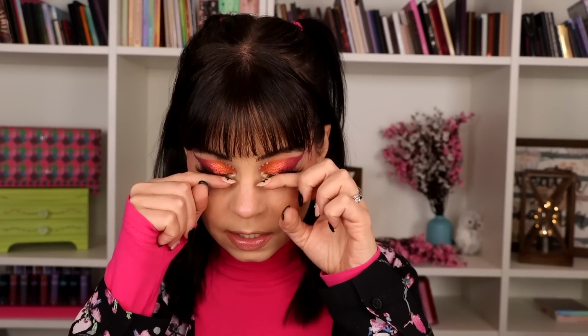I'm still using the half lashes from Bright Lashes, which are in the shade Flirt. I really like these. I think they're so pretty, so easy to put on, and I'm able to blend them in with my real lashes pretty nicely. Maybe not the best application today. I do feel like if I had used a black liner with these just on my top, it would be a little bit easier.